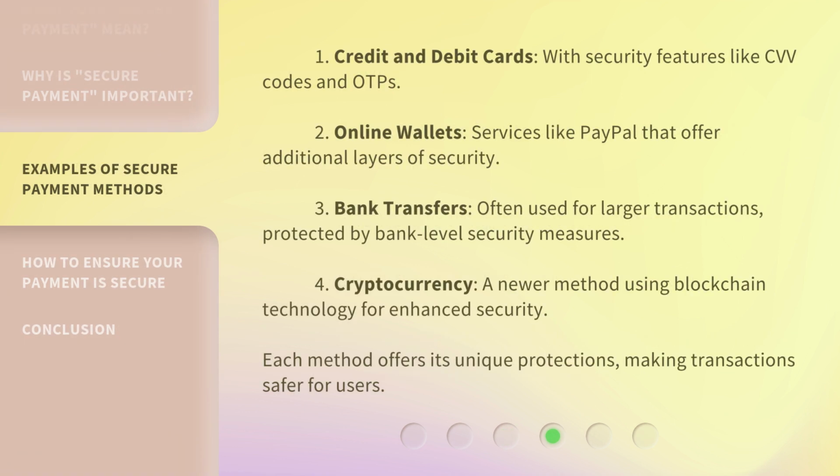1. Credit and debit cards, with security features like CVV codes and OTPs. 2. Online wallets. Services like PayPal that offer additional layers of security. 3. Bank transfers, often used for larger transactions, protected by bank-level security measures. 4. Cryptocurrency, a newer method using blockchain technology for enhanced security. Each method offers its unique protections, making transactions safer for users.